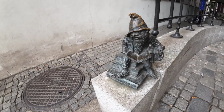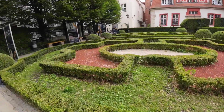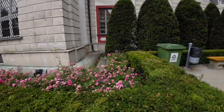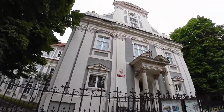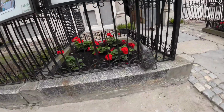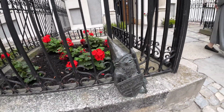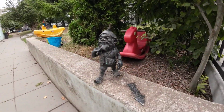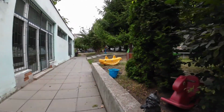How cool is it? How pretty is that? Not quite know what it is, but it's a beautiful garden. Pretty cool building actually, looks like a nunnery or something, or a church. Let's hide. He's in. I'll get into this one because it's in a school. However, through the railings, you can see him. Okay. He's in a nursery.